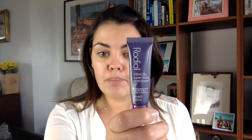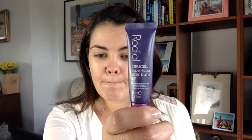I've popped a little bit of lip balm on, which is the Rodial Superfood Glam Balm. I love this. It smells of rose as well, so that is so nice.